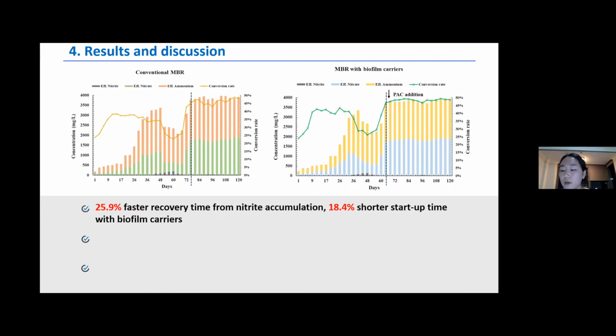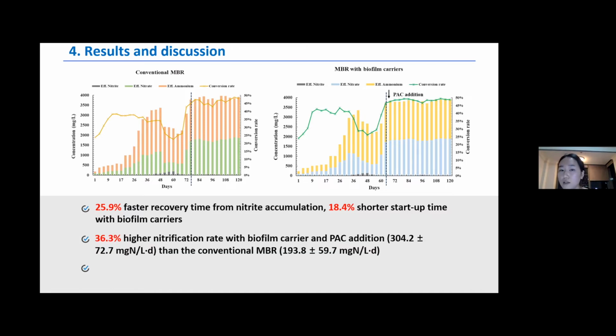In the second phase, when undiluted urine was fed and the PAC was added, the nitrification rate was significantly higher by 36.3% than the conventional MBR. As a result, the HRT was able to decrease to around 6 days compared to 10 days of HRT in the conventional one.